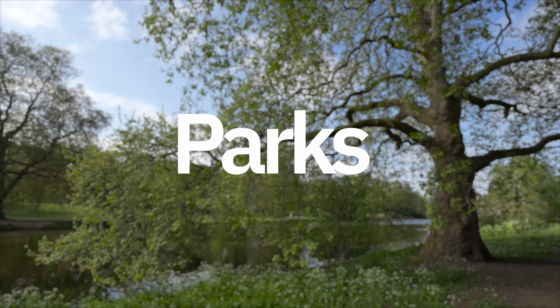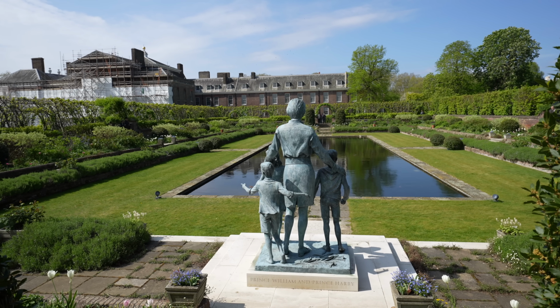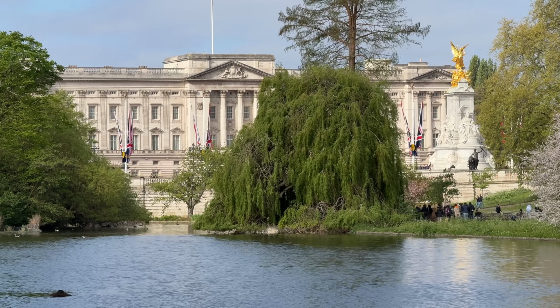Moving on from museums, let's head to parks. London's parks are like the city's backyard. Whether you want to rent a paddle boat, find a quiet bench under the trees, or spot birds near a royal palace, there's a park for that in London.